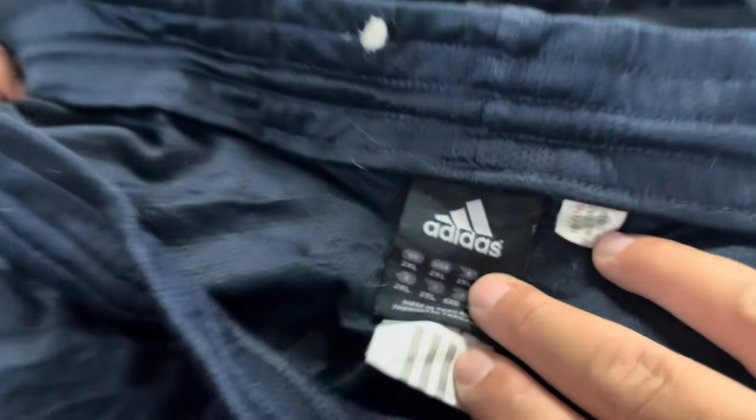Got an Adidas pair of shorts. Would have been a good grab if they did not stretch this wide. How's that? To the trash.